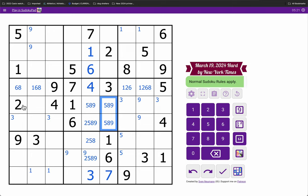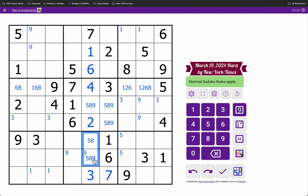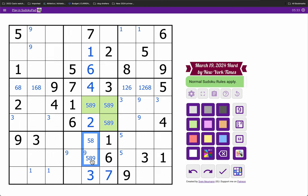Well, interesting. Okay. This two looks over. This two looks down. The easiest way to see it would have been where does two go in box five? There. Okay, so I've got a 5, 8, 9 triple here, which interacts with that one.